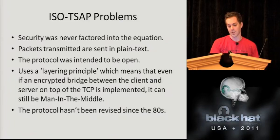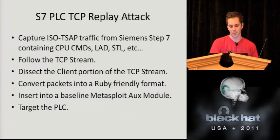Another thing is the protocol hasn't been revised since the 80s. And I think it's time for people to look at the RFC and possibly add something to it related to security, because it's not mentioned anywhere in the RFC.